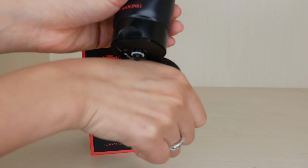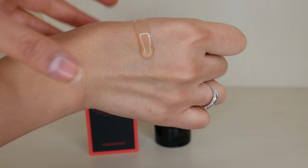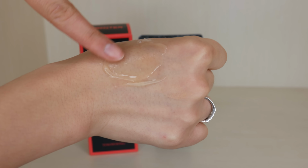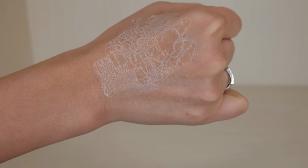The irritation cleared up after a couple days, so it wasn't anything too crazy, but I couldn't believe that this is a skincare product that is recommended for all skin types. I can't imagine someone with sensitive skin trying this, or someone who has acne-prone skin trying this. I mean, it would just tear your skin apart.